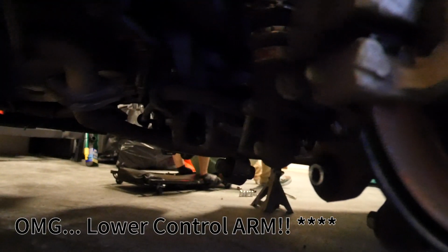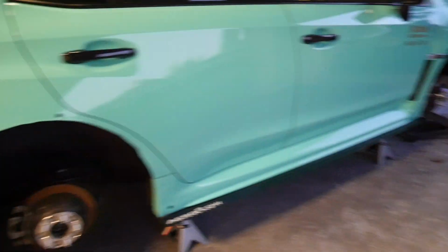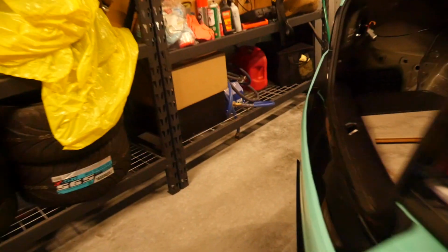So as you can see, the end link is all good there. There's nothing there holding it all together. Not an end link, sorry. Lower control arm. Holy shit. We've been saying end link so much, I got it all messed up. So we got that one out, and then we'll put the new ones in, which is gonna be super exciting.